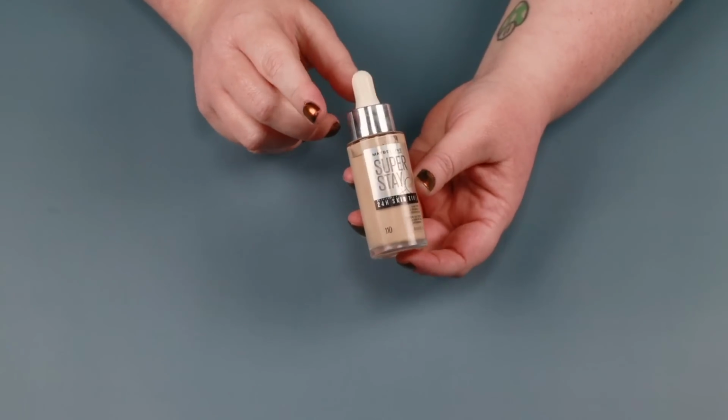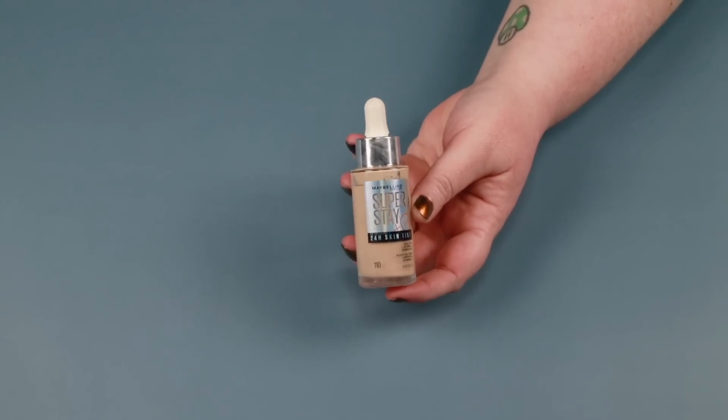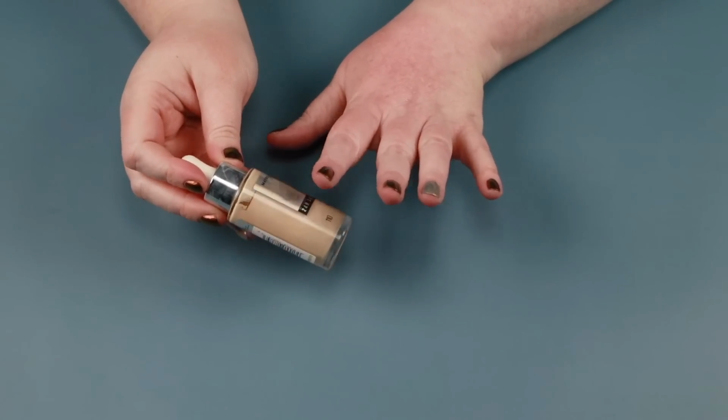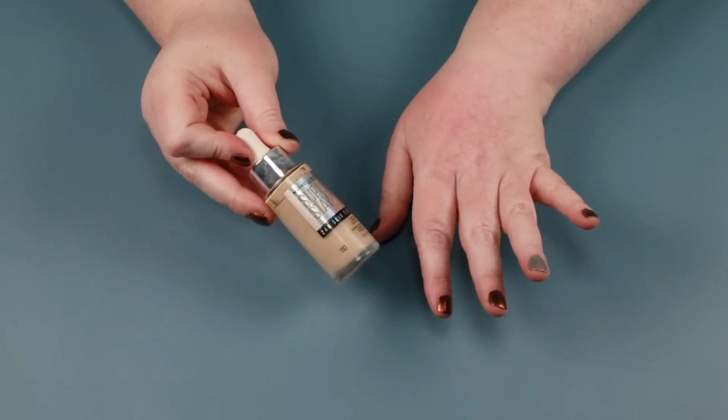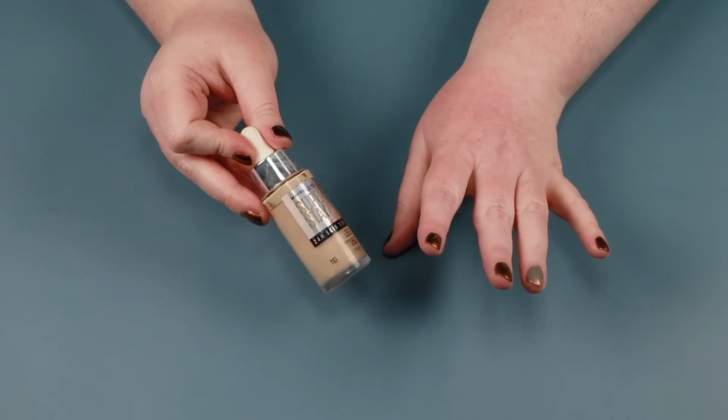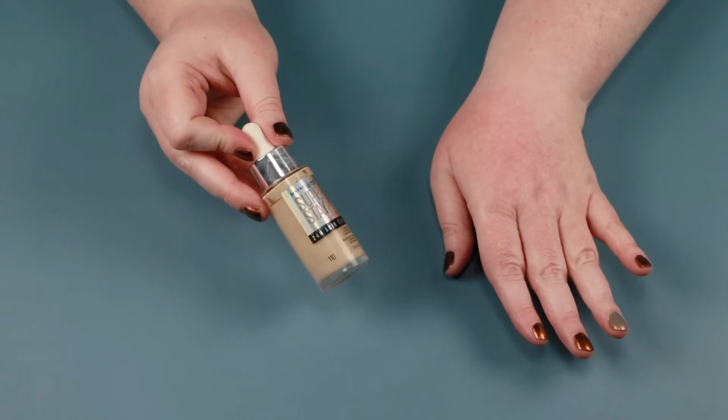Bye. This smells really weird, and the fact that I can smell it is a problem. I like Maybelline, and I really love the Super Stay line, especially when it comes to the complexion products. The concealers I'm keeping, even though they do stink, they smell like weird chemical egg farts. I still like it. I'm fine with it.